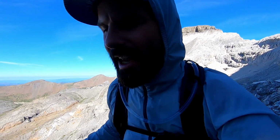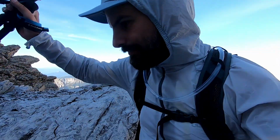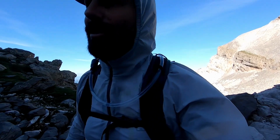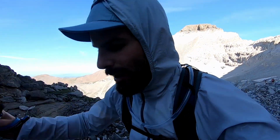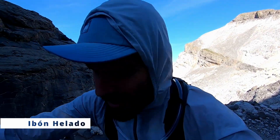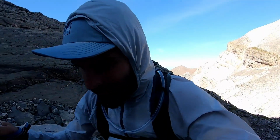Short update, I'm at about 2800 meters above the sea level and I'm almost 8 kilometers into my adventure with almost 800 meters of climb. I just met some guys who told me that I have about an hour and a half of walking until a frozen lake, which is at the bottom of today's goal, which I'm going to reveal now.